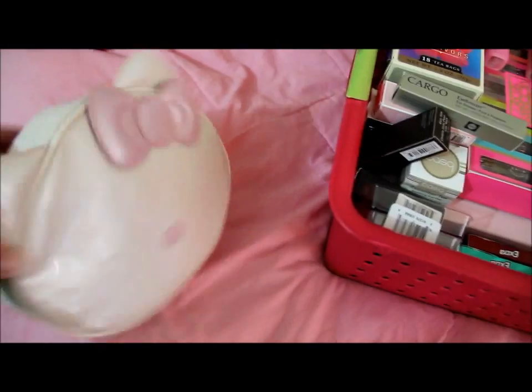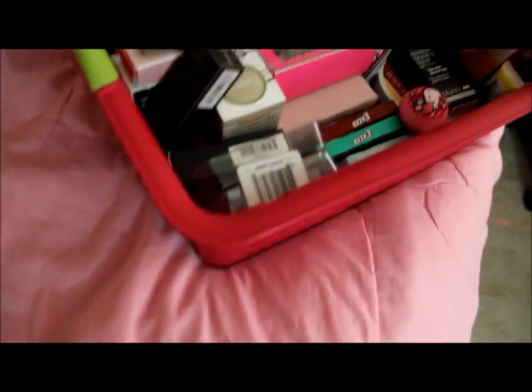Let me just see how much is in here. I mean, it's mostly just drugstore makeup in there. It's not really that much stuff. So if you're interested, I can totally do a video, or I can just do a what's in my audition bag. There's the audition bag right there. If you guys want to see what I carry to auditions and to my acting classes, I can totally show you, and I guess I'll just do that in there if you guys want.